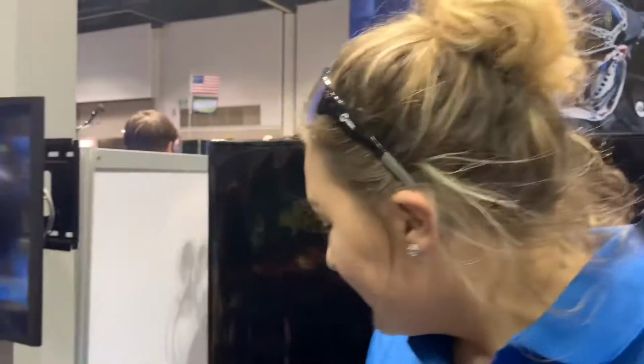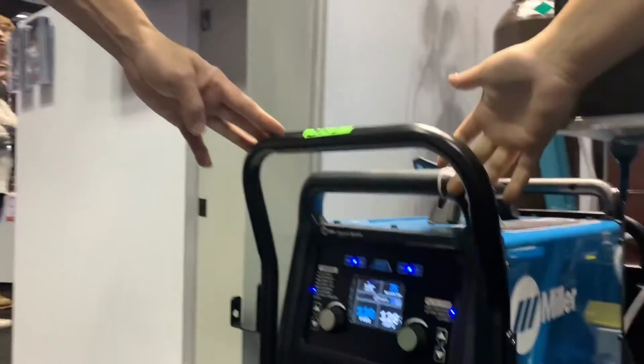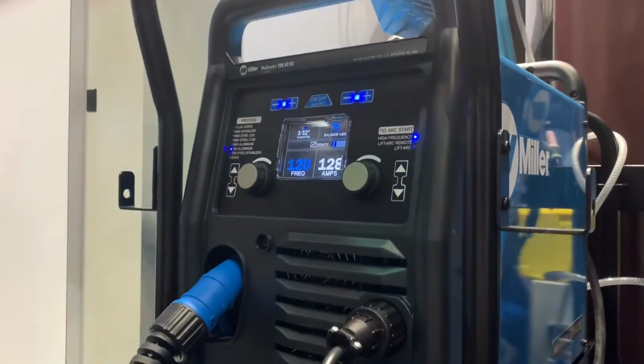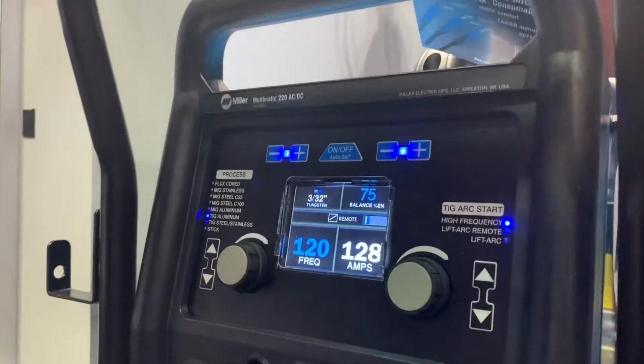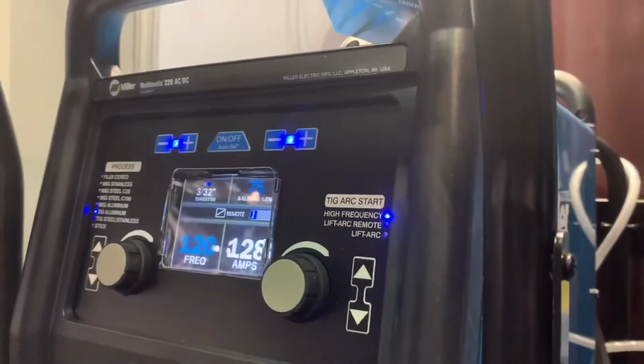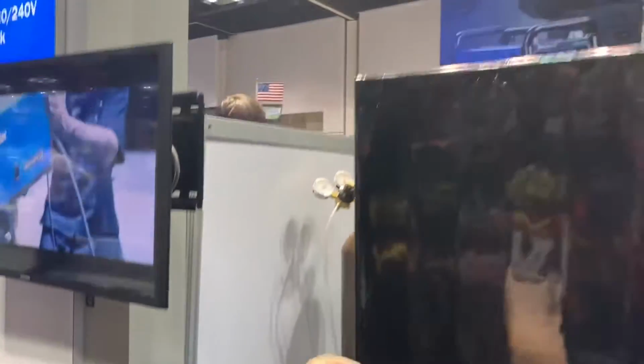Yeah, so this is our Multimatic 220 that we just came out with. Well, we came out with it last year, but it's kind of still new. Some cool features that we have with this is our Quick Tech technology. So if you're in TIG mode and you want to go to MIG, all you have to do is click your trigger. You just pull your MIG trigger and you go right back to MIG.